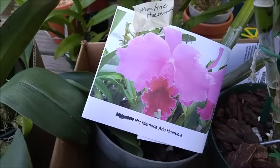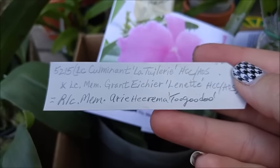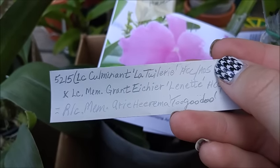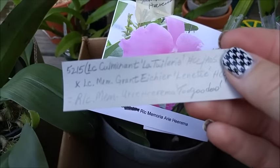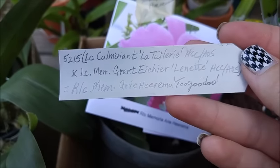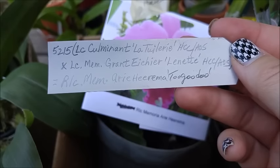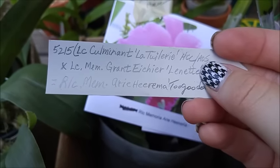Super pretty. Oh, wow, okay. So LC Culminant Latulari, I actually have that orchid, so that's probably where it gets its purple floofiness from. And then the other one is a LC Memoria Grant Eiler Lynette. Okay, I think I have Memoria Grant Eiler Lynette.